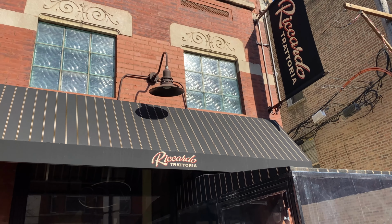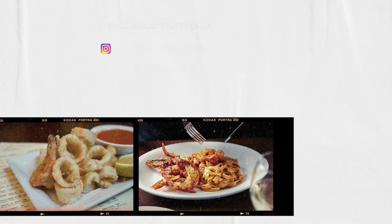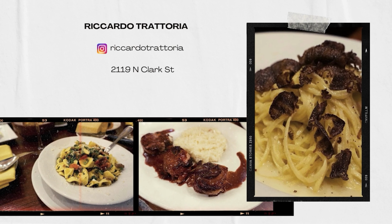After an afternoon in the park, it's time to make a decision on dinner, and I have 2 recommendations for you. If you're in the mood for classic Italian food, I'd recommend Riccardo Trattoria, a top-rated Italian restaurant nestled in a cozy brownstone. This is a favorite among locals and a short walk from the park area.